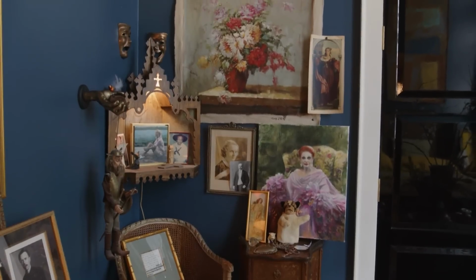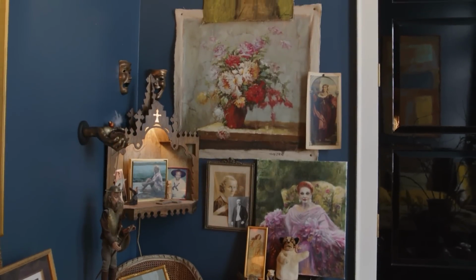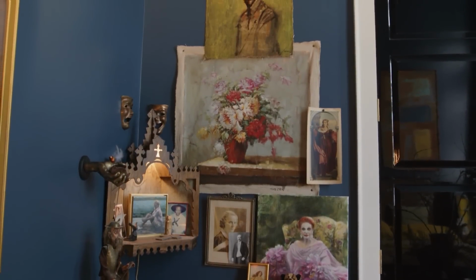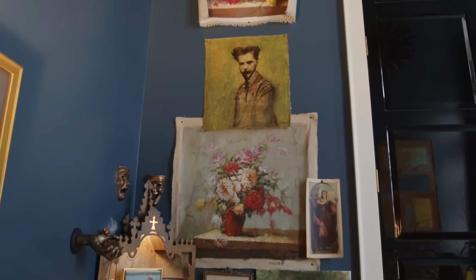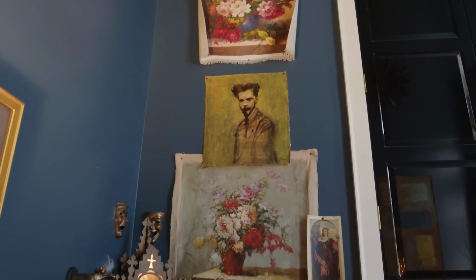What I love most about this home is not just the grandeur, but I think it's how personal it is. There's so many pieces that have been pulled in that have meaning, that come from a family member, that come from a friend. I just feel like it has a soul. And so I think that's what I love so much about this.